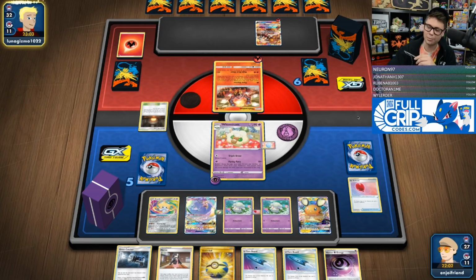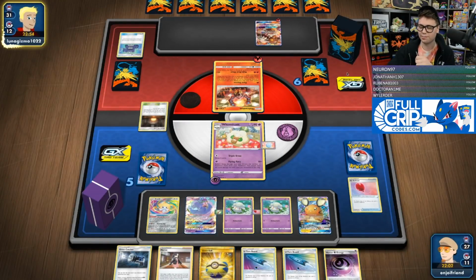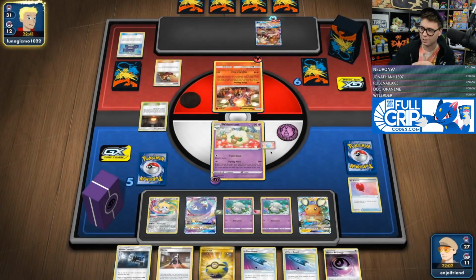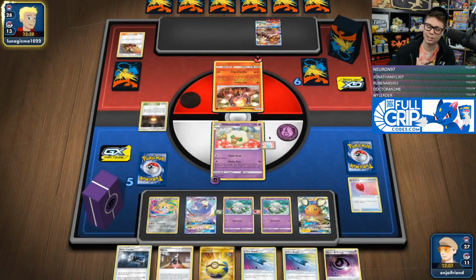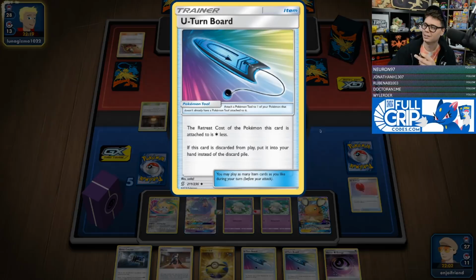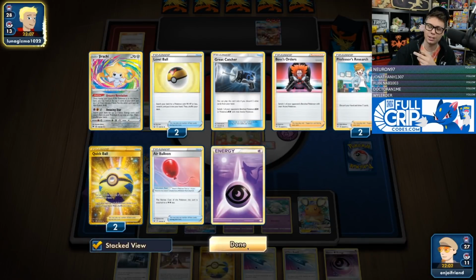For sure. Now, Arceus, Dialga, and Palkia is still kind of an issue. But I think that post-rotation, you lose U-Turn Board, which is a major part of this deck. You also lose the Island Challenge Amulet and the GXs. But you keep Air Balloons, you keep Whimsicott. So I wonder, post-rotation, will Whimsicott be a single prize contender? You never know. They could reprint a tool with U-Turn Board's effect. They could also print some card that recycles tools from the discard pile.